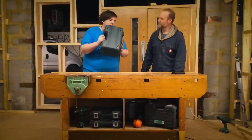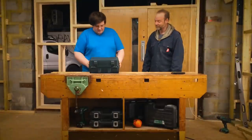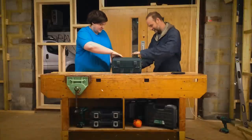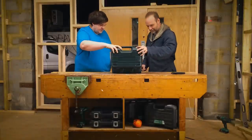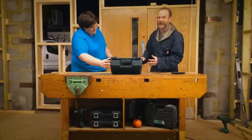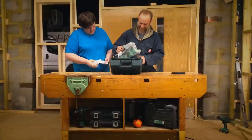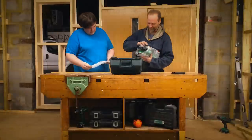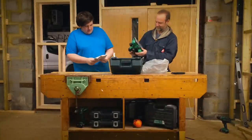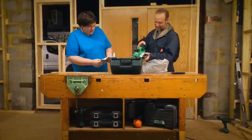Right, any ideas? It's pretty Hitachi. I reckon that's a router. It could be a router. Do you want to help me? Oh no, that's a fence. I think it's an electric planer. I'm pretty sure. So very nice. This is the Hitachi P20SF. Planer.